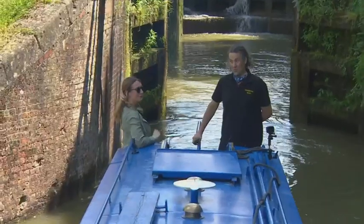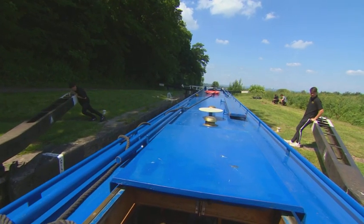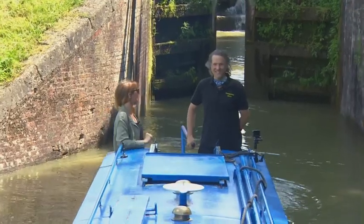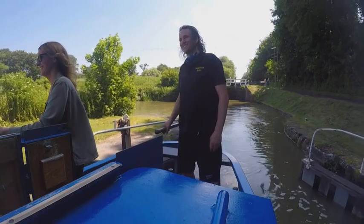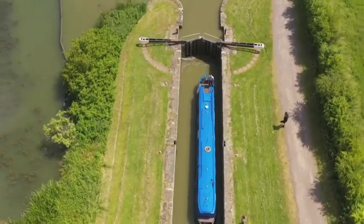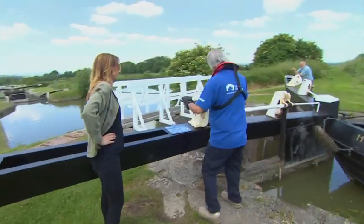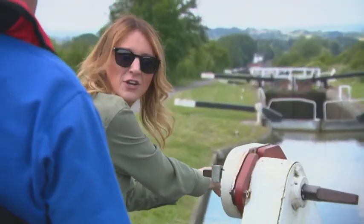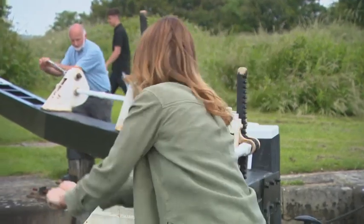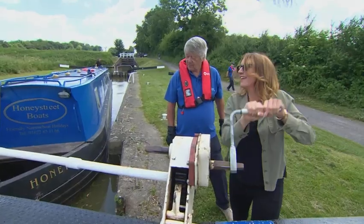Is that number four? Maybe number four. There's still 12 locks to go. We're losing count already. Now, so far, I've been enjoying the ride. But as we make it just past the halfway point, it's time for me to get my hands dirty. And the paddle is starting to come up. Can I have a go? Yes, you can. Oh, are you joking? No. Oh, my goodness. Wow, that's actually really hard. You made that look easy.